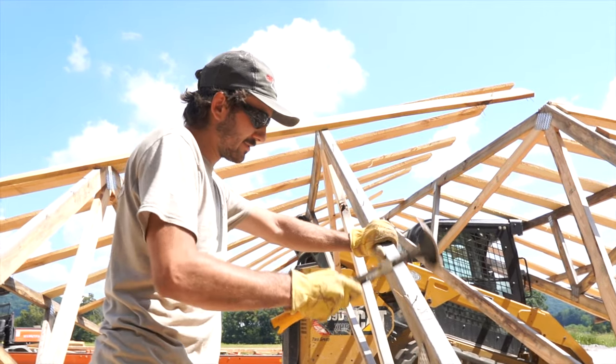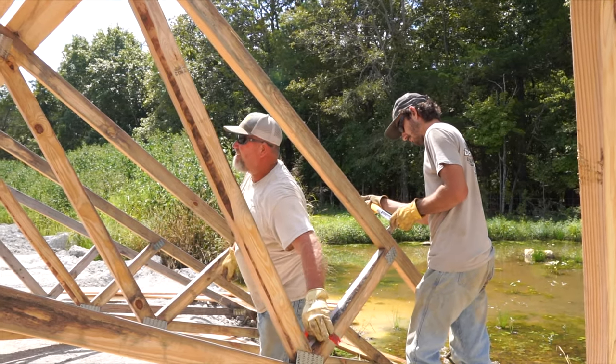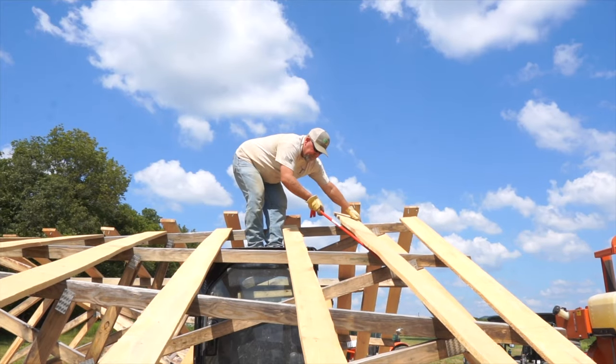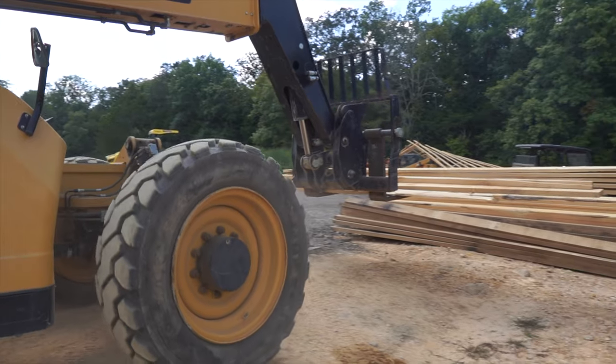As Matt and Knox begin to disassemble the fallen roof to try and salvage as much wood as possible, they get a call from Sarah that a horse has gotten outside of the fence and is in a neighbor's yard.